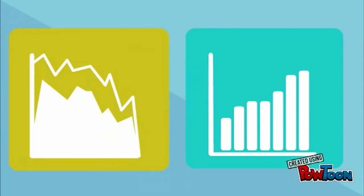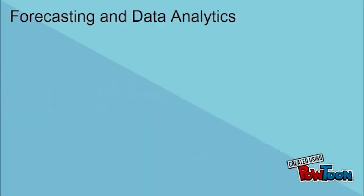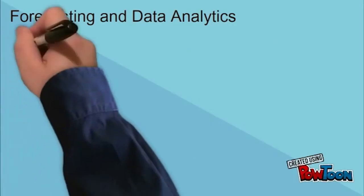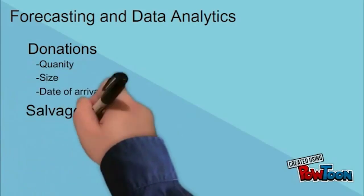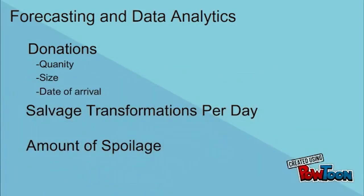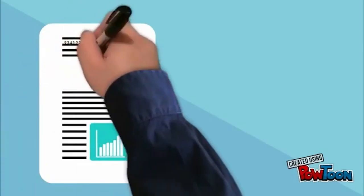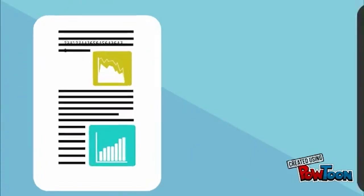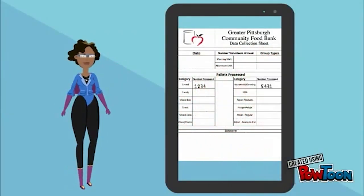Using this model in conjunction with scheduling recommendations, the staff should be able to plan the week accordingly, helping reduce variation in production. In addition, several key metrics were analyzed for the first time. These metrics included quantity, size, and arrival dates of donations, amount of salvage transformations, as well as amount of donation spoilage. This data provides a key insight into the daily workings of the Repack facility and their production. These analyses were given to the food bank as a pseudo-audit of their production.